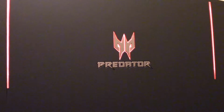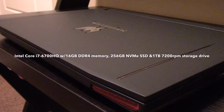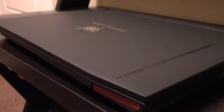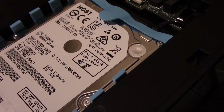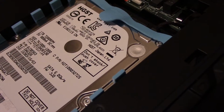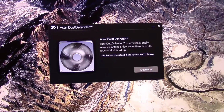The Predator is Acer's attempt at gaining reputation in the laptop gaming market. Did they succeed? Absolutely. First, let's check out the specs. This rig has a Skylake i7 processor, 16 gigs of DDR4 dual-channel memory, a terabyte 7200 RPM storage drive, and a 256 gigabyte storage SSD, which is fast.